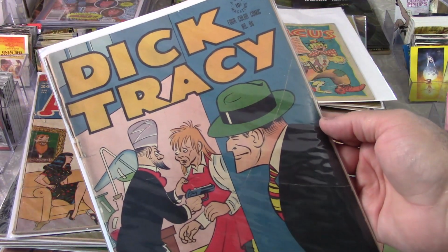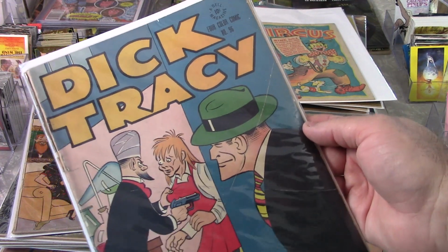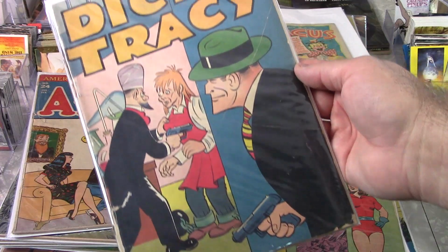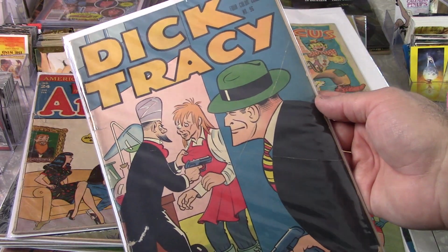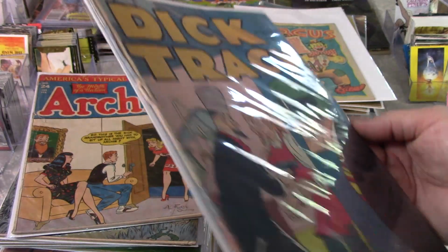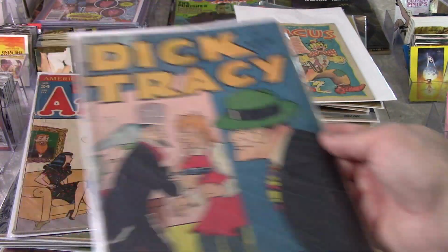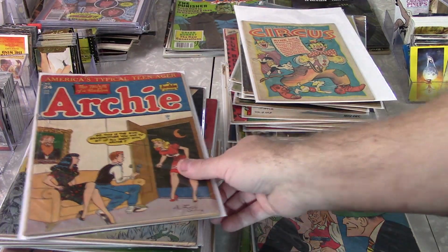I have some high grade, really early ones, 4 colors, even older than this, that are probably in that VF range. Nobody wants them. They look nice, but just nobody reads Dick Tracy. This one's got a lot of problems on it, but again, you don't turn it down.